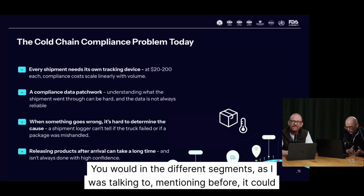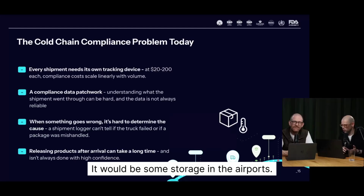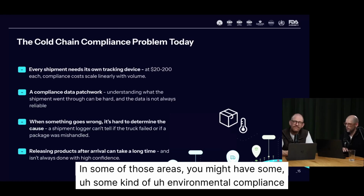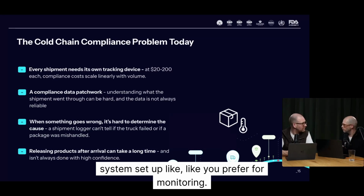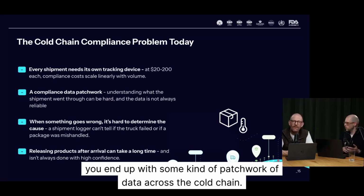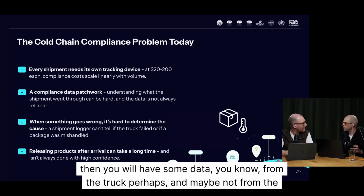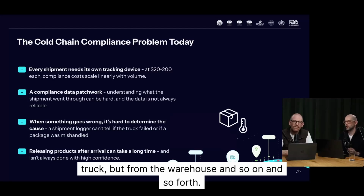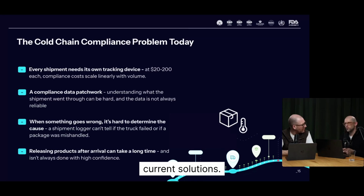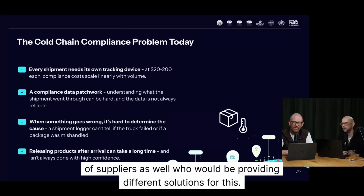On top of that, in the different segments, as I was mentioning before, it could be the first and the last mile truck. It would be warehouses, some storage in the airports, the aircraft or the ship, and so on. In some of those areas, you might have some kind of environmental compliance system set up, like Eupry for monitoring. But at the end of the day, you end up with a patchwork of data across the cold chain, where you have some data from the on-product tracking devices, and some data from the truck perhaps, and maybe not from the truck, but from the warehouse, and so on. So it's difficult to access. Again, it's a little bit of the same problem we saw with the aircraft before, as we talked about the current solutions. And it's spread out across different types of suppliers, who would be providing different solutions for this.